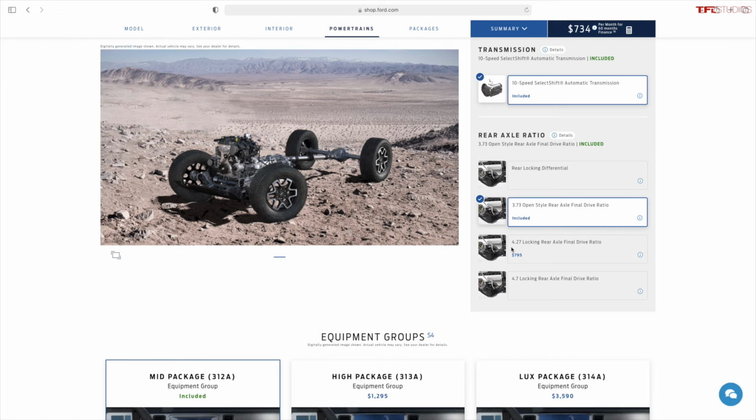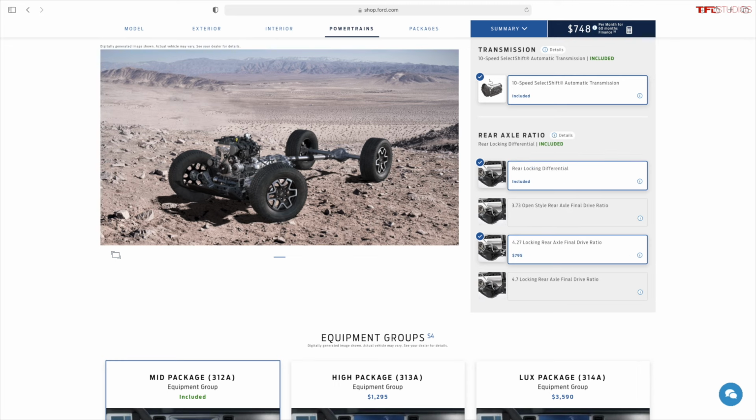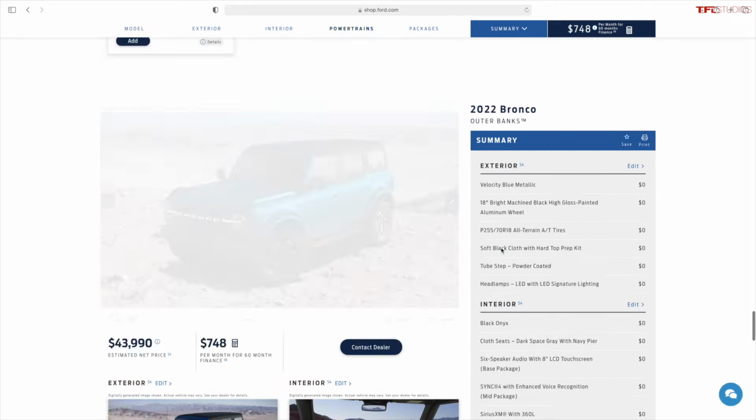And do that and don't go for the Sasquatch. For example, I'm looking at Outer Banks right now, $800 for the rear locker. Get that rear locker for $800. Forgo the $4,000, $5,000, $6,000, $7,000 for the Sasquatch. That's kind of where I'm at for the vast majority of people. And then upgrade the tires later if you want it to look a little bit cooler.